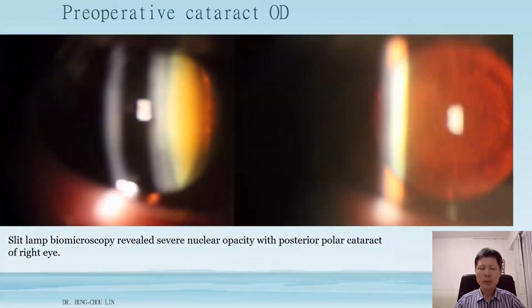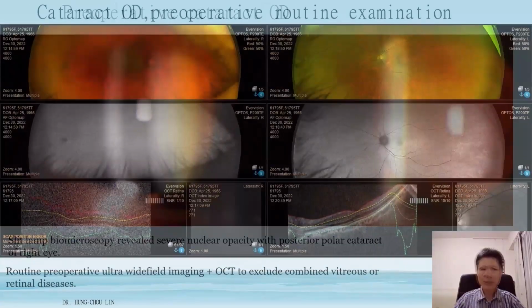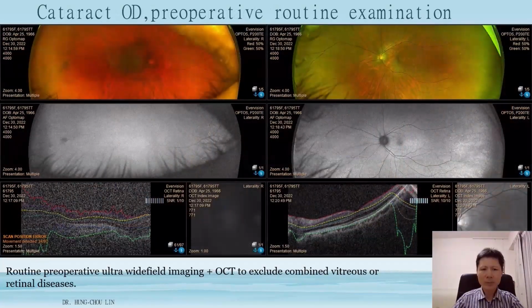This is a patient with cataract. The slit lamp examination revealed severe nuclear opacity with posterior polar cataract of the right eye. We performed routine perioperative ultra-widefield imaging plus OCT to exclude combined vitreous or retinal disease for every cataract patient.